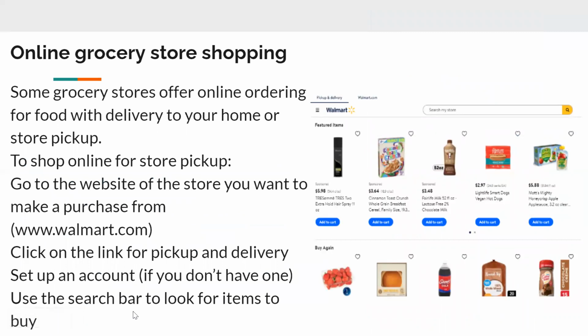Online grocery store shopping. Some grocery stores offer online ordering for food with delivery to your home or store pickup. To shop online for store pickup, go to the website of the store you want to make a purchase from. Click the link for pickup and delivery. Set up an account if you don't have one. Use the search bar to look for items to buy.